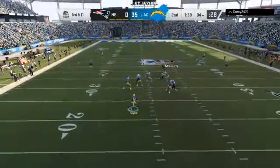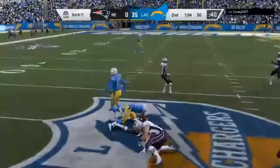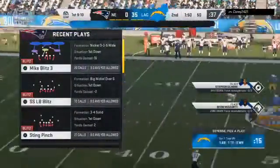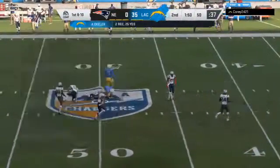On 3rd down, Taylor. He'll get this to Eckler. And he gets this one to midfield before he's brought down. It'll be a pickup of 16 and a Charger first.